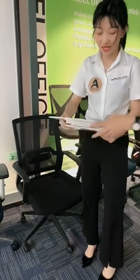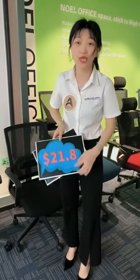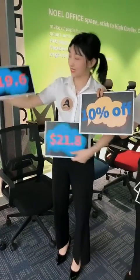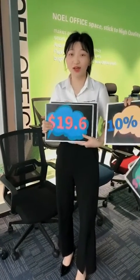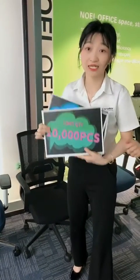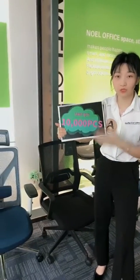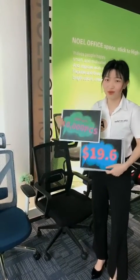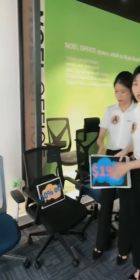With a very amazing price, the promotion price is $21.8 for one chair, and we will give you the biggest discount, $90.6 for one chair. The promotion is only for this online show, and also has a quantity limit of 10,000 pieces. After reaching this quantity, the price will return to $21.8. So contact us now. Welcome to contact us now. What are you waiting for? This is a very nice chair.